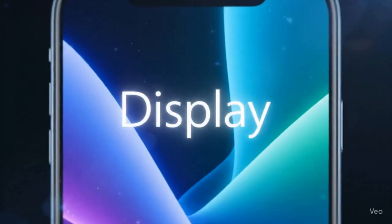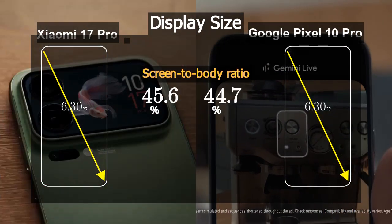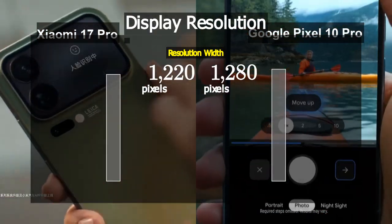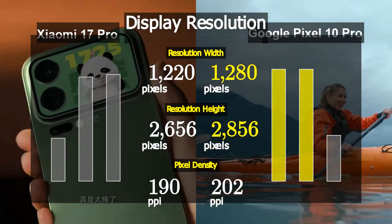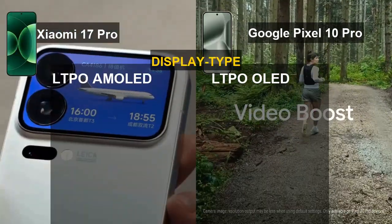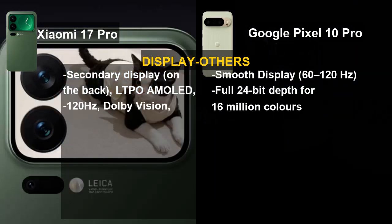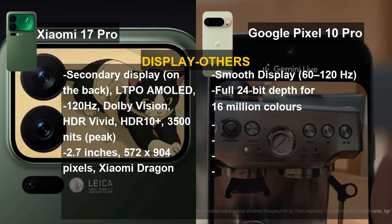Starting with the display, the Xiaomi 17 Pro steals the spotlight with its unique secondary 2.7-inch LTPO AMOLED back display that not only dazzles with 3500 nits peak brightness, but also offers Dolby Vision and HDR Vivid on both screens. This dual display setup is a game-changer for multitasking and notifications, while the main 6.3-inch LTPO AMOLED pushes an impressive 3500 nits peak brightness, far surpassing the Pixel 10 Pro's 3300 nits peak.